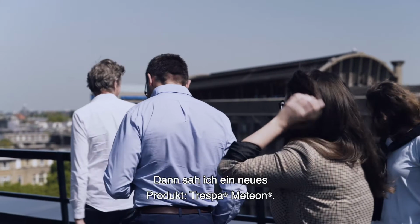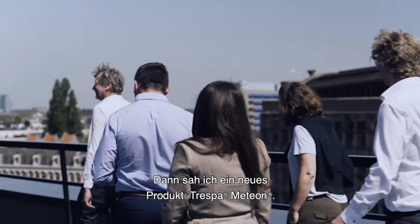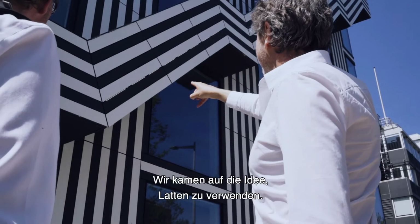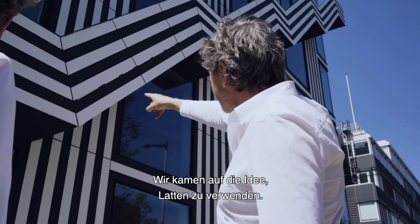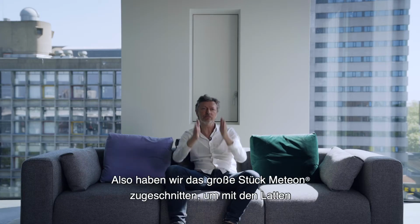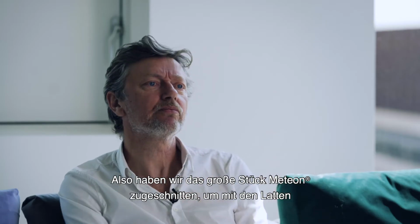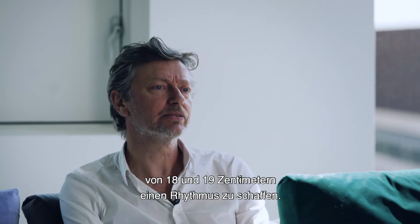And then I saw a new product which is called Trespa Meteon, and this was really flat and matte. And I loved it a lot. And then after some discussion we came up with the idea of using slats. So just cut up the big Meteon facade and then make a rhythm of slats of 18 and 19 centimeters.